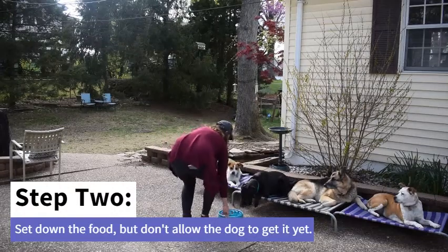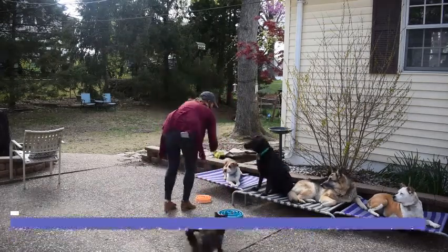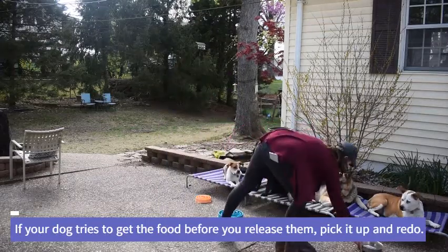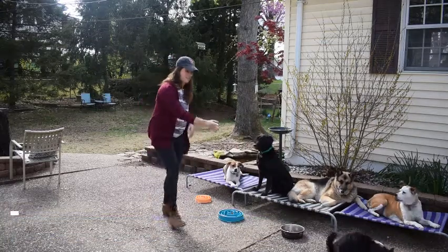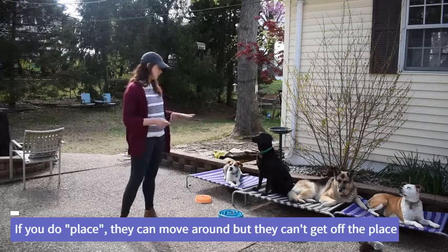And then you're just going to set it down in front of your dog. Wait. Wait. So it's okay if they get up. They just cannot get up. Callie, get my cat from eating the dog food. They just can't get up out of their place until we give them the command.